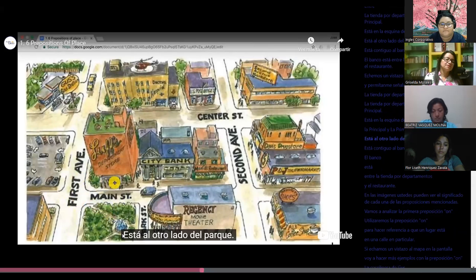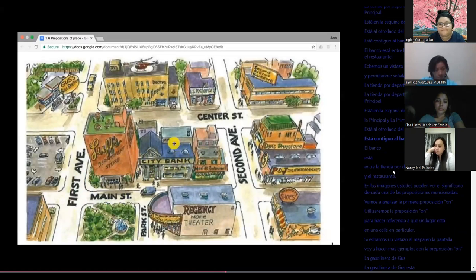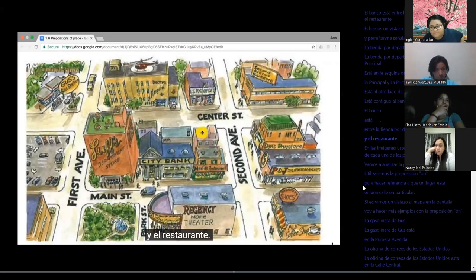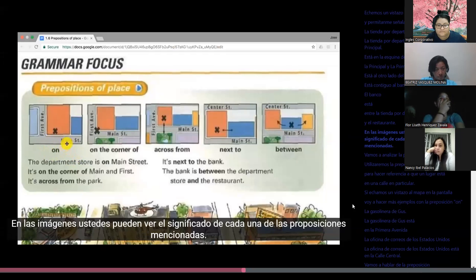It's across from the park. It's next to the bank. The bank is between the department store and the restaurant. On the images, you can see the meaning of each preposition.